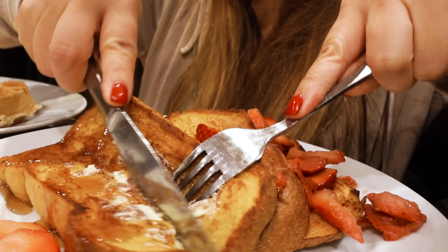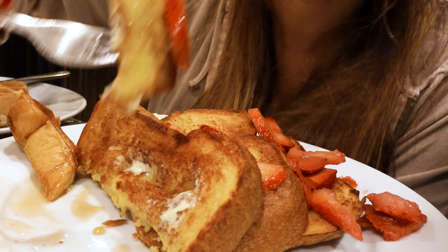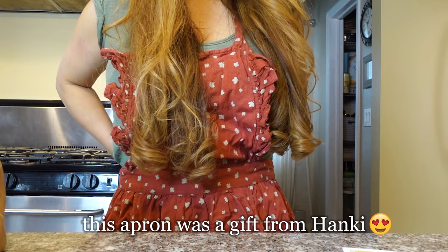Oh, French toast. With strawberry. Because I love it. So cute. Look, nice. It's like a little dress.